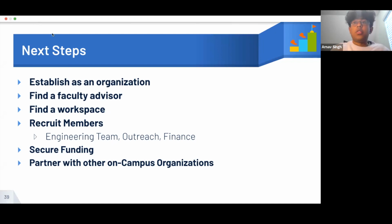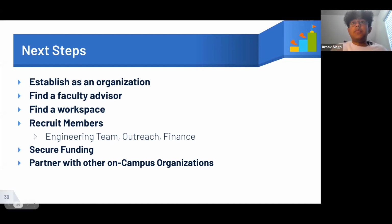From there, we could grow as an organization and branch out into several sub-teams responsible for heading other tasks. Like there can be a team for engineering, outreach, and finance specifically to fund parts of our mission. On the note of finance, this is a project that would require an amount of funding, as we just talked about. What we hope is that you could direct us to resources, whether that be university resources or external grants, to provide the funding for our initiative.